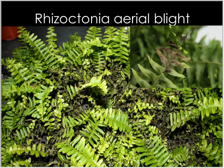And I promised I'd show a foliar phase of Rhizoctonia. This is a Boston fern. If you look real close on the upper right-hand corner there, that's not a spider web. That's actually the hyphae of the Rhizoctonia on that brown tissue there. So it gets up into the canopy, especially under hot, humid conditions, and can be a real problem.